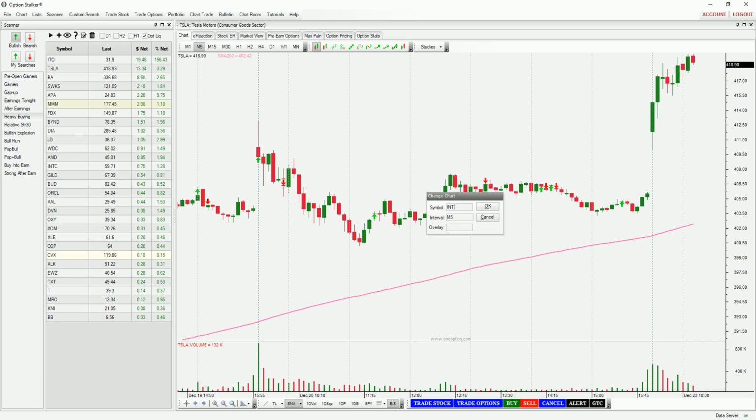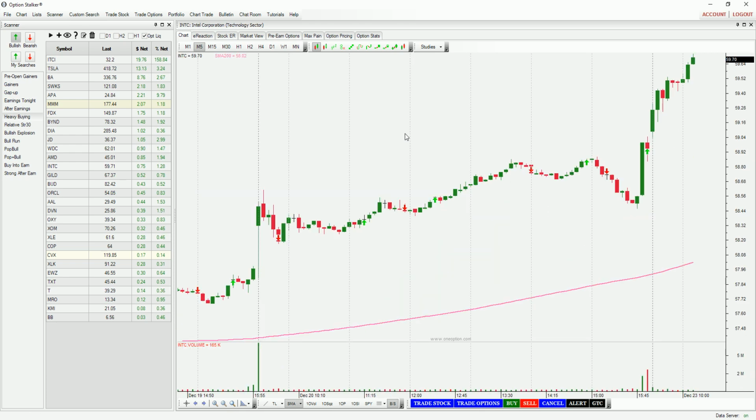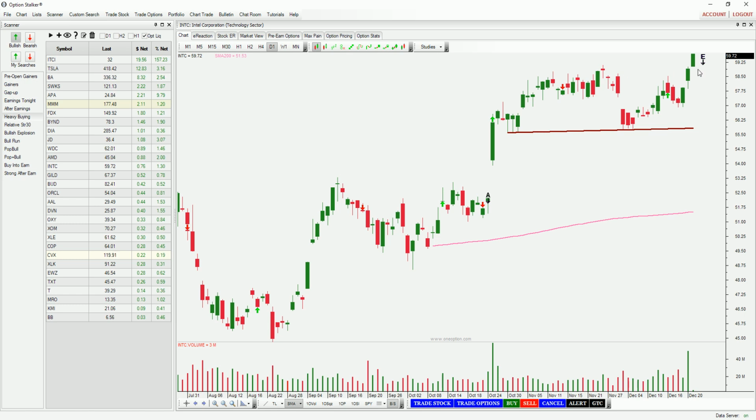Intel actually looks pretty good today. It's a choppy stock, but it's grinding higher. When I say choppy, you can see during the day it doesn't make straight moves higher. It tends to move up and pull back and move up. This is really nice. I like Intel, and you can see how it's breaking out to a new high right here.